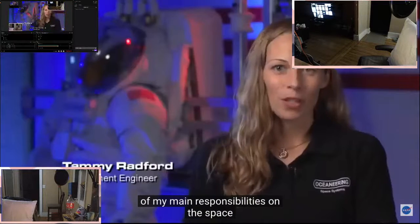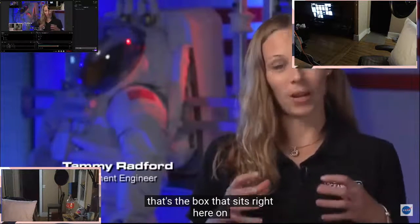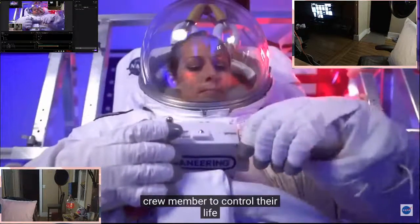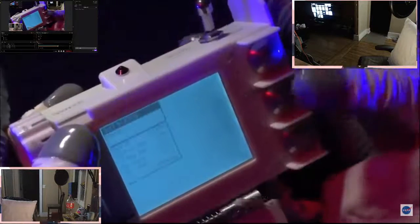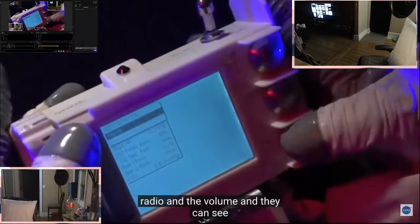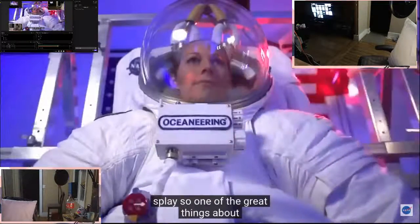So one of my main responsibilities on this spacesuit is the suit control assembly, and that's the box that sits right here on the front of the suit. And it allows the crew member to control their life support components, such as their cooling and their pressure, and it also controls a lot of the electronics, such as the radio and the volume, and they can see some of the data that's coming back and forth from the suit computer to that display.